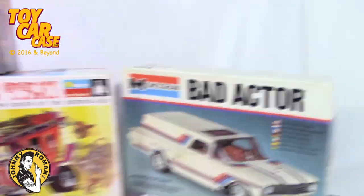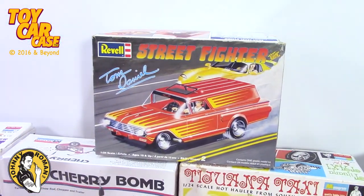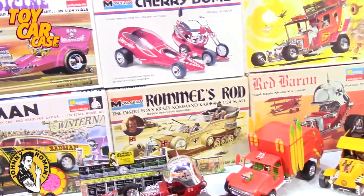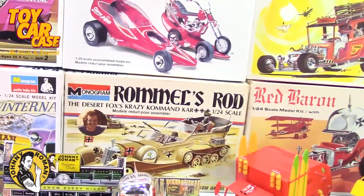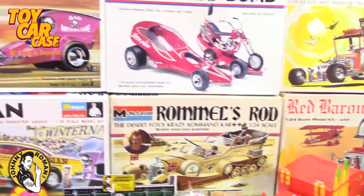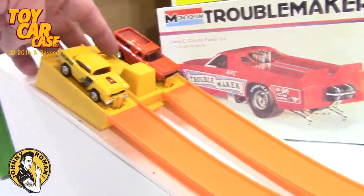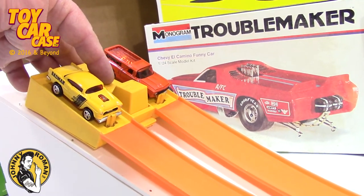Here's the big bad news. It became the Bad Actor and the Street Fighter. Oh, if I only had that box. Rommel's Ride, that's another one. I don't think they released that, but Tom Daniel had some lapel pins of that one for a while.